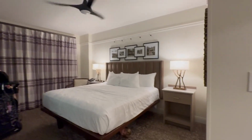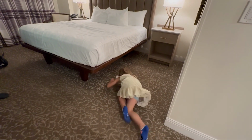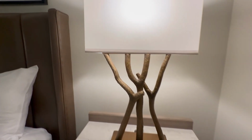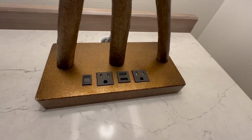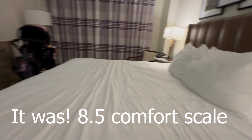And then let's see here. This is gonna be our room. And look, you can fit an Ariel under there or a suitcase. You know, your call. Mirrors. And the lamp. That's so pretty. More USB ports. And plugs. Oh, those comfortable. First, go back over here.